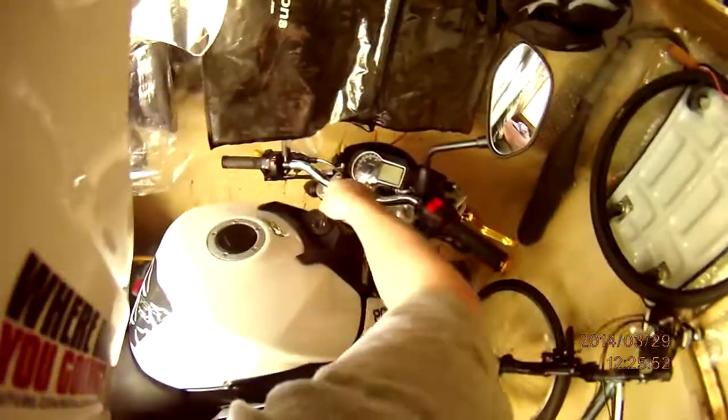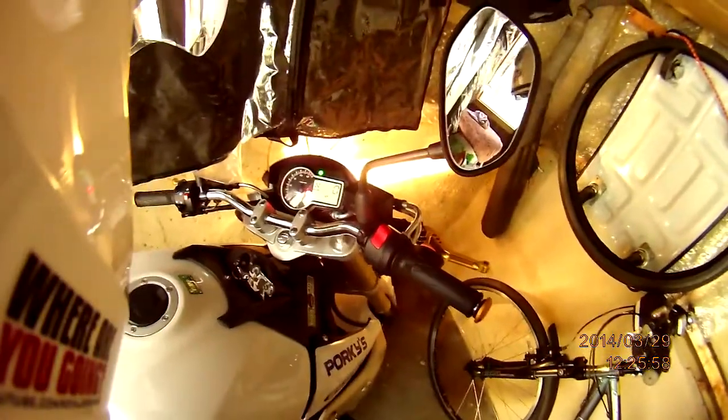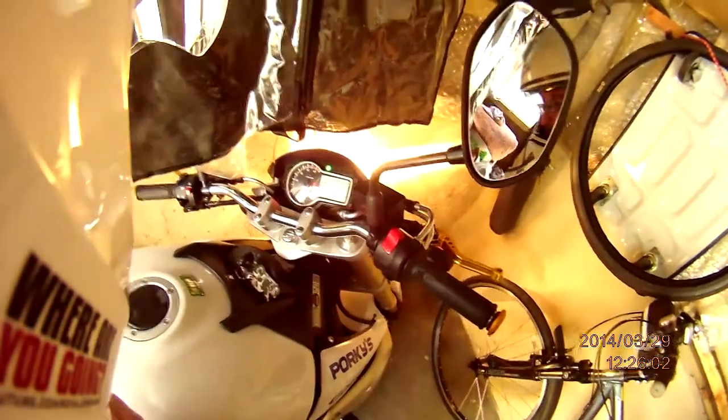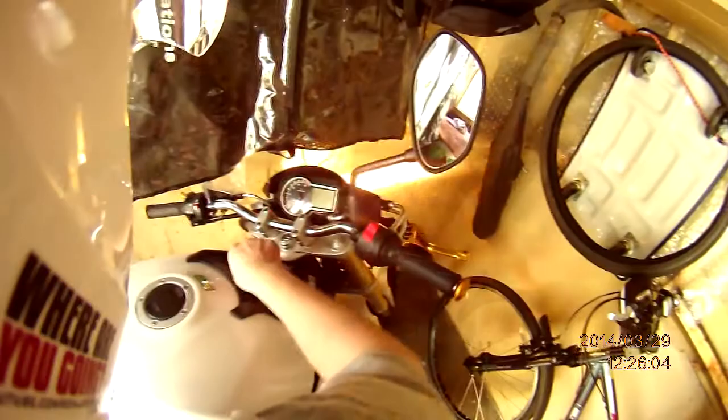Right. Pre-ride check on the biggie. Ooh, they put steering lock on. 2 bars of fuel. Not good. Try this one.